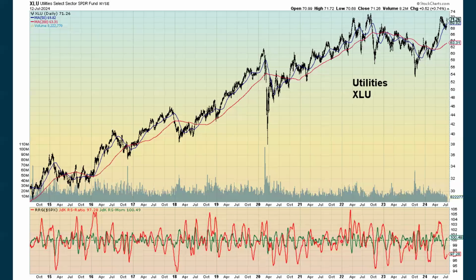Then utilities, another defensive area. Now, there's a couple explanations here. Could it be because of AI and because of all this crypto mining and because of this green new stuff that's supposed to happen? Everything's going to be generated around electricity, but nobody's really making a lot of electricity right now because the old ways are being outlawed and deemed politically incorrect. But a lot of electricity is going to be needed. And so that's really pushing the price up right now.